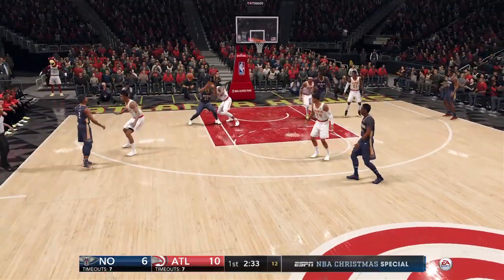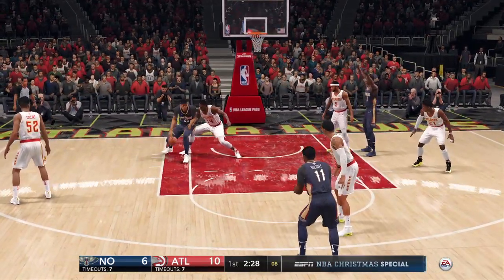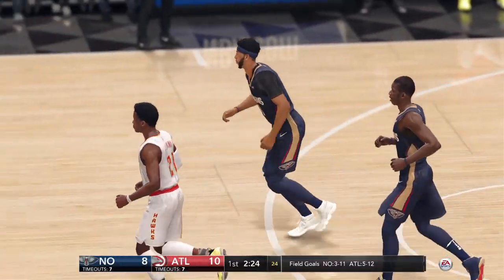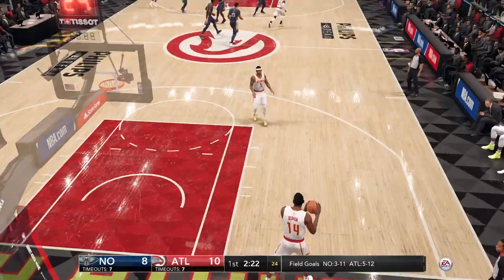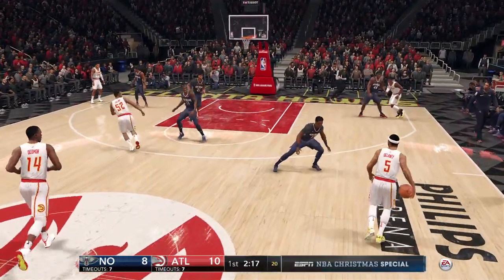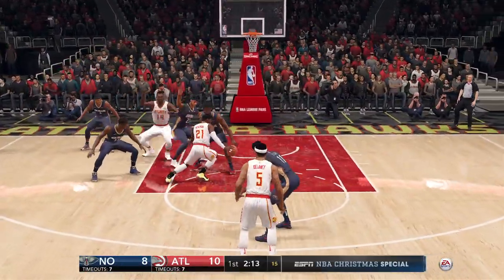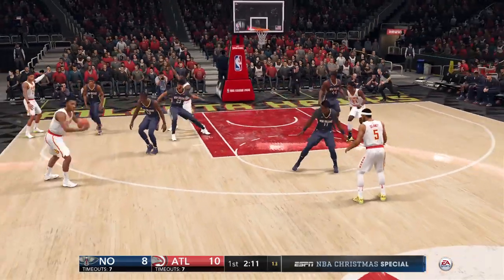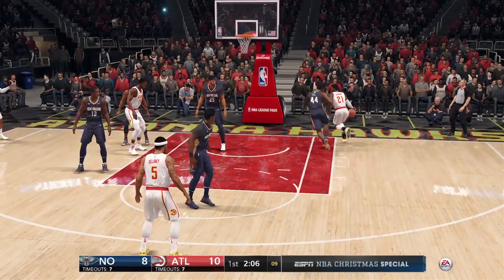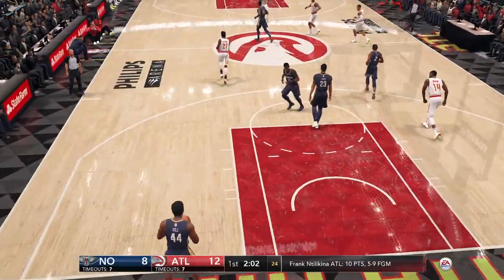Davis is looking for position in the paint. Looks to put it back up again. And Anthony Davis with a two-pointer. He's among the league leaders in scoring this season. And this is nothing new for him, of course. He's a player that always seems to find a way to generate offense, no matter what the defense is doing to him. To Ntilikina. Lets it go for two. Soft touch gets the roll.